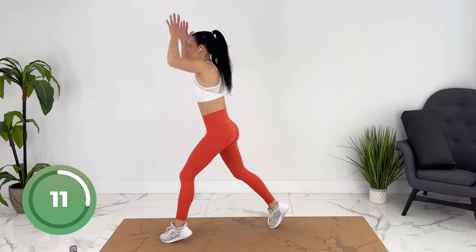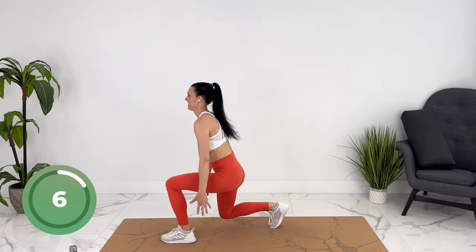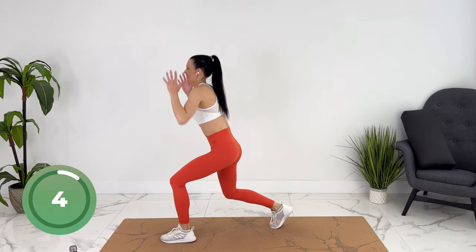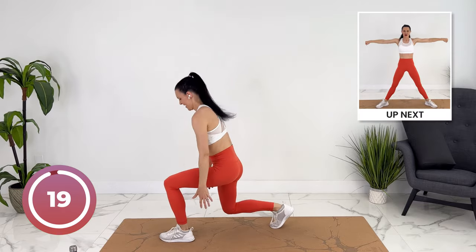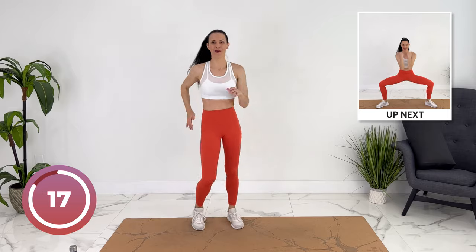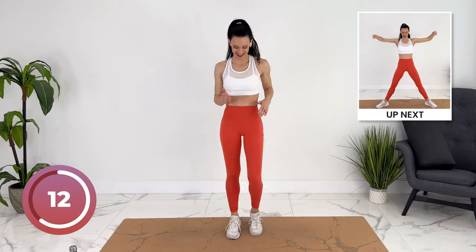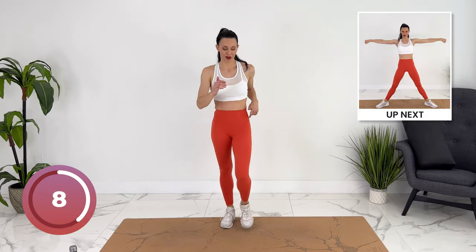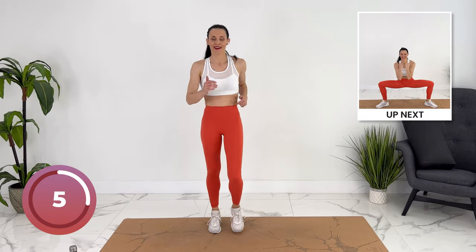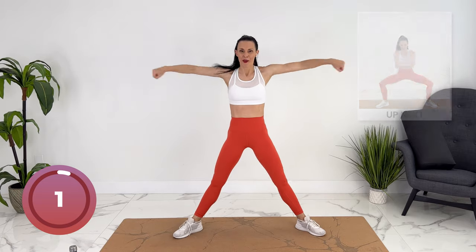You're doing great. This one is hard. We've got one more, and then we'll take a water break. Sumo squat. Arms in, punch out strong, core strong.